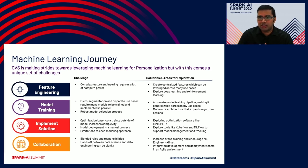And when it comes to collaboration, one of the things that we have quickly identified is that people always think of data scientists and data engineers, but there is another role in between, which is the MLOps role, which we quickly identified and encouraged cross training to fill that gap as well, which has clearly helped us scale much more quickly and bridge that gap between data engineers and data scientists.